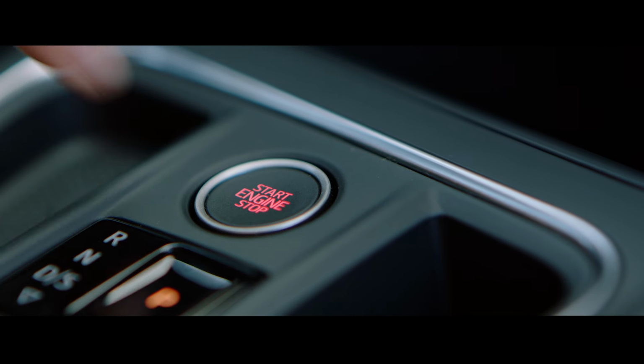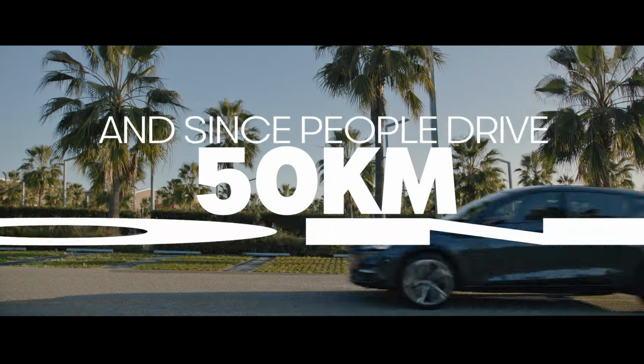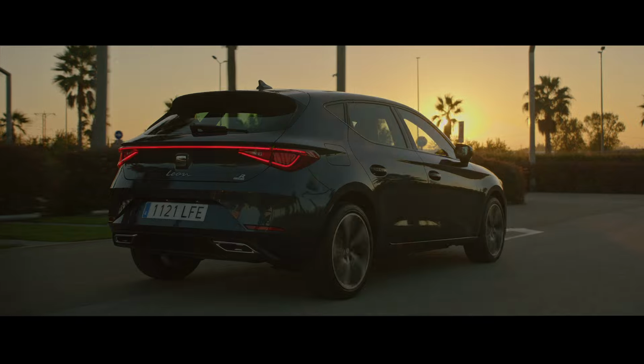How large? In electric mode, you can drive emission-free in the city for up to 60 kilometers. Since on average most people only drive 50 kilometers a day, you'll have plenty of range to fully enjoy all the clean driving you want. Just power up at the end of your day.